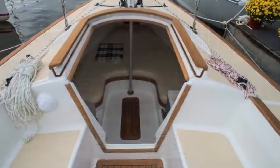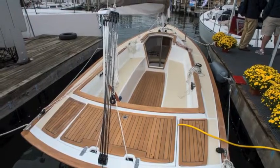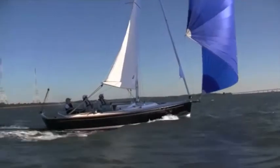Talking to a lot of the existing Tartan owners that have the bigger Tartans, they've expressed an interest in something smaller like this, that rather than firing up the 40-plus footer, they can go down, hop out on this, keep it behind the house, and go sailing on a weeknight for an hour or two pretty easily.